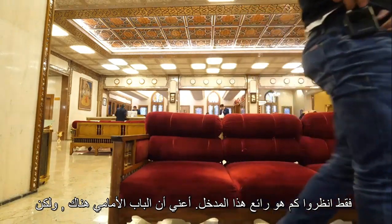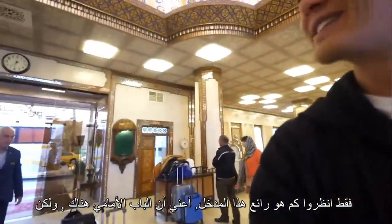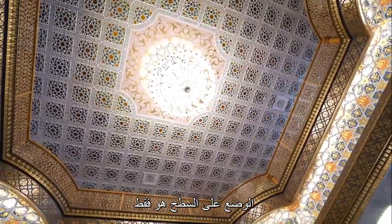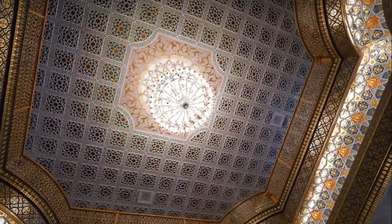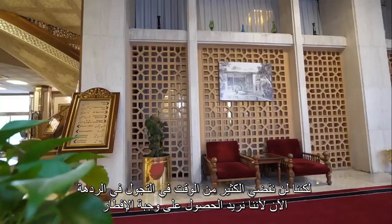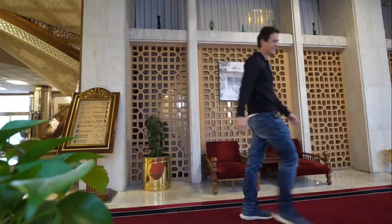Just look how impressive this entranceway is. I mean, the front door is over there, but then this entranceway and this rooftop situation is just unbelievable. The detail, the chandelier, the paintings, the roof, and the geometric patterns. But we're not gonna spend too much time walking around the lobby right now because we wanna get to breakfast.